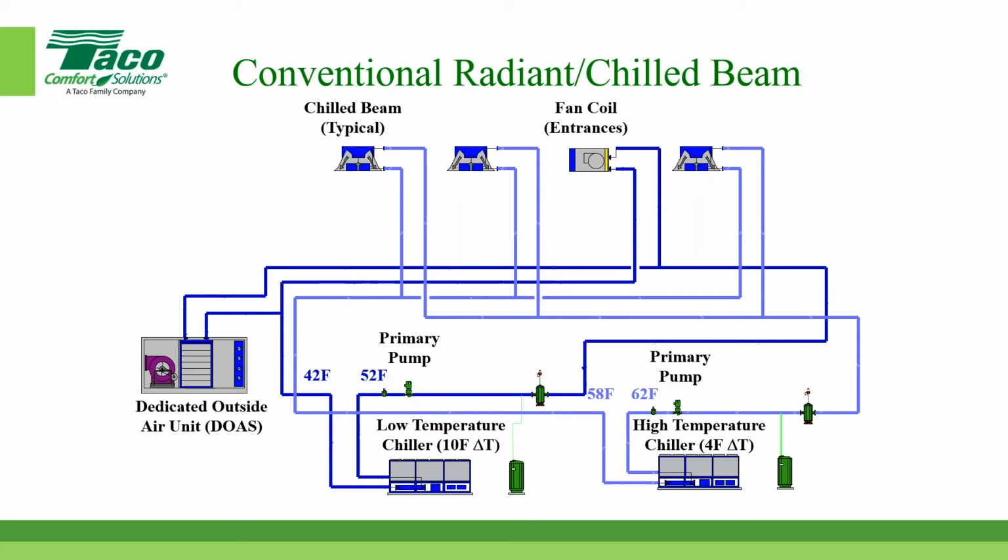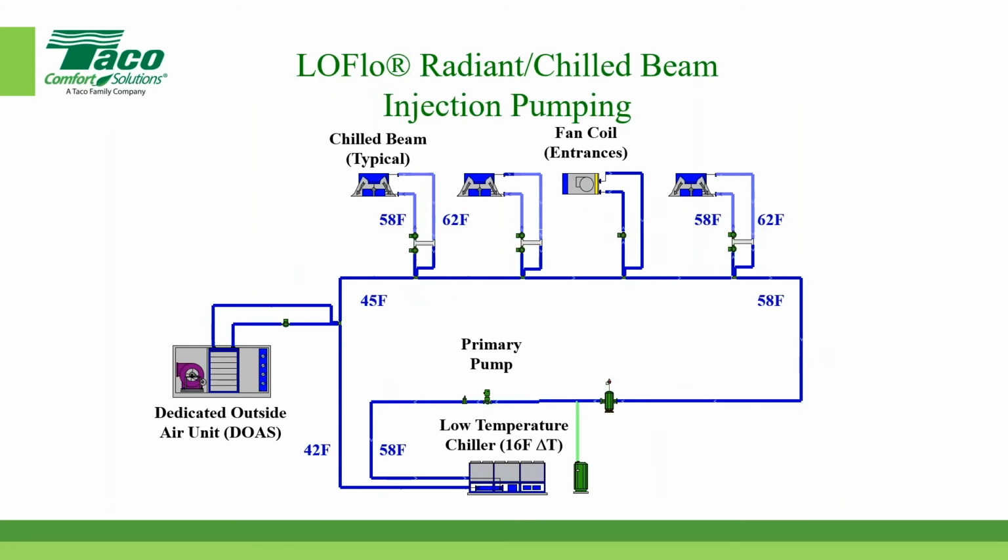Okay, here's an alternative. We call it low flow radiant chill beam injection pumping. So again, kind of similar, right? You see the single pipe going around, right? High delta T at the chiller, so we can pick up the zones that require the cold water first. It depends on the piping layout or however you want to do that. And instead of mixing in the mechanical room to get the lower temperature water for the chill beams above the dew point, we propose to mix at the zone, okay?